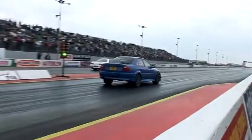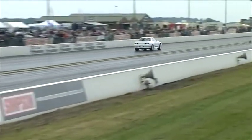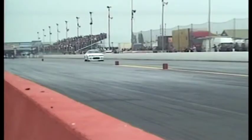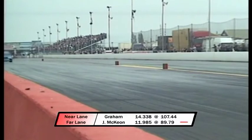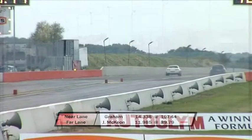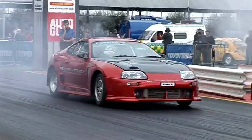Johnny McEwen up against Vincent Graham then, and it's experience showing here as the Irishman gets away clean and powers on down, and the Evo struggled in the 60 foot, made a recovery, nowhere near what he needed to.